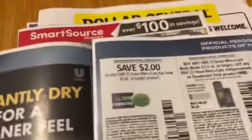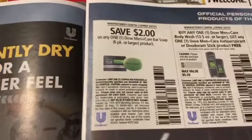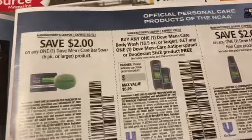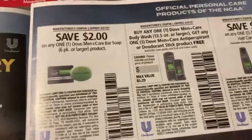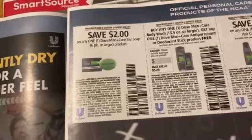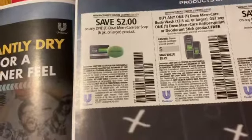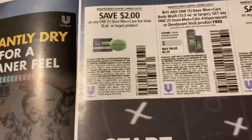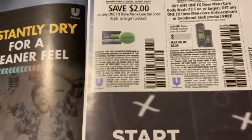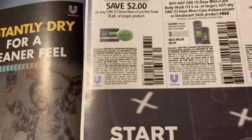Okay. Then we have $2 off of Dove Men Bar Soap. And then we have a BOGO coupon on the Dove Men. Okay, it's saying BOGO on Dove Men Body Wash. Okay, get any one Dove Men deodorant or stick for free.